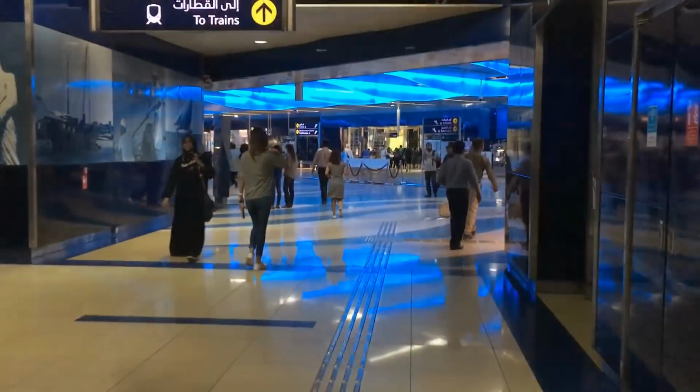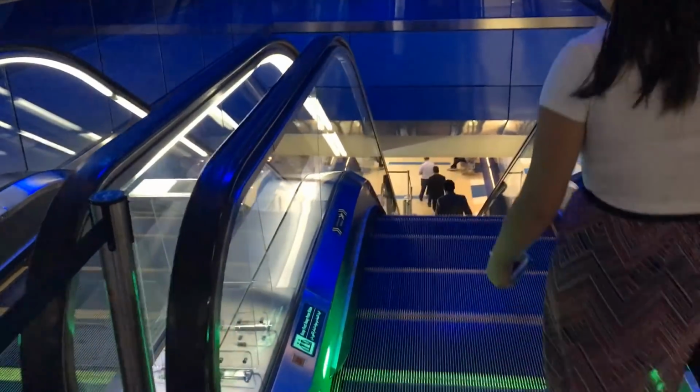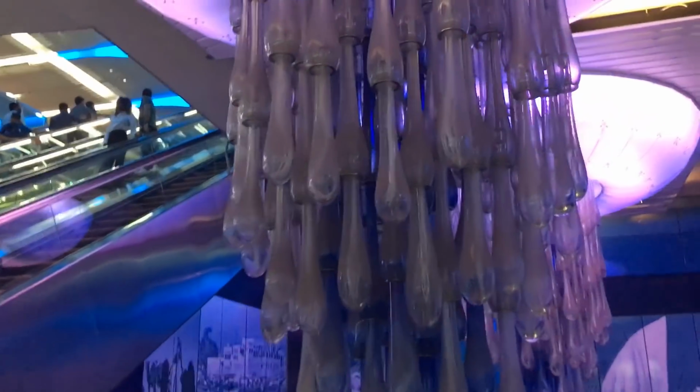So the metro here is actually so modern and so reliable, I think it's fantastic. Look at this. Compared to living in Kuwait, living in Dubai is like being in New York or something. Well, better than New York, because the subway in New York is terrible. This metro is like something out of the future. Why am I vlogging this? Because it's a jellyfish. Because we're underwater.